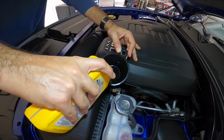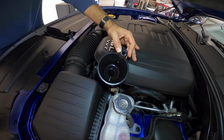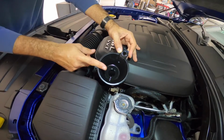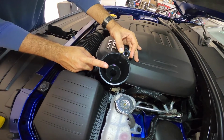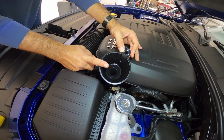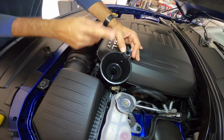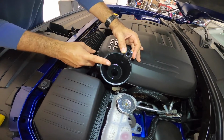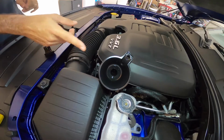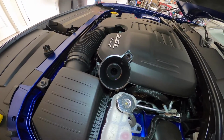And I'm extremely careful not to put too much oil, because if you put too much oil in the car, of course, half a quart maybe doesn't make a difference, but a whole quart could make a difference. You can blow the main seals of the engine. You can do a lot of damage to the car if you put too much oil. So that's why I'm very careful with it. Let me take another measure.